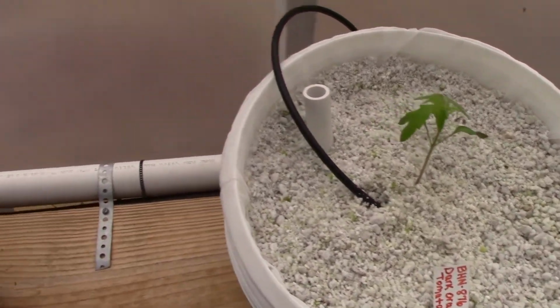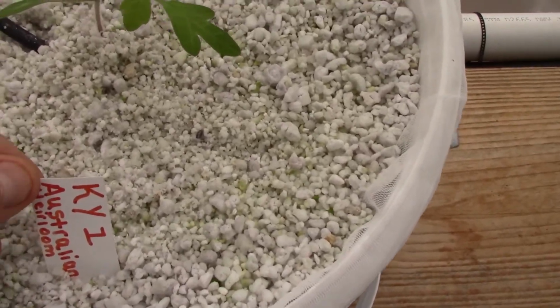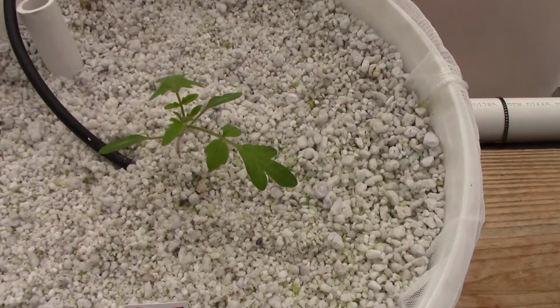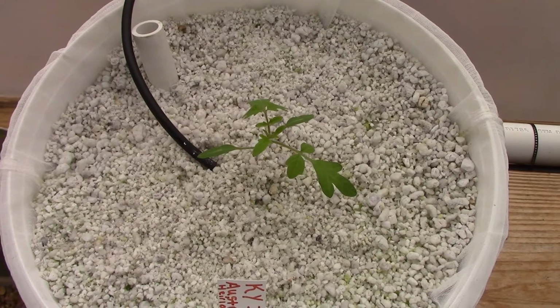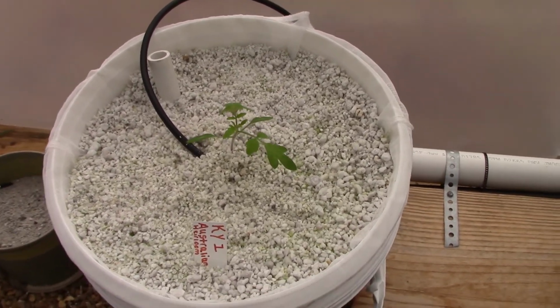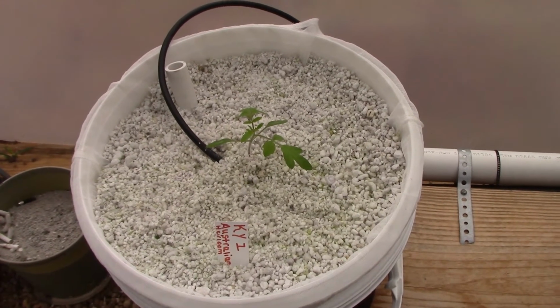And then last but not least, we have the KY1. This is an Australian heirloom. Thank you, Rob Bob, for the seeds. Like I say, had 100% germination on all these. And thank you once again, Rob, for those. And we're going to see how they do here, because I've been curious to try them. So we're going to find out, buddy, right here in hydroponics.